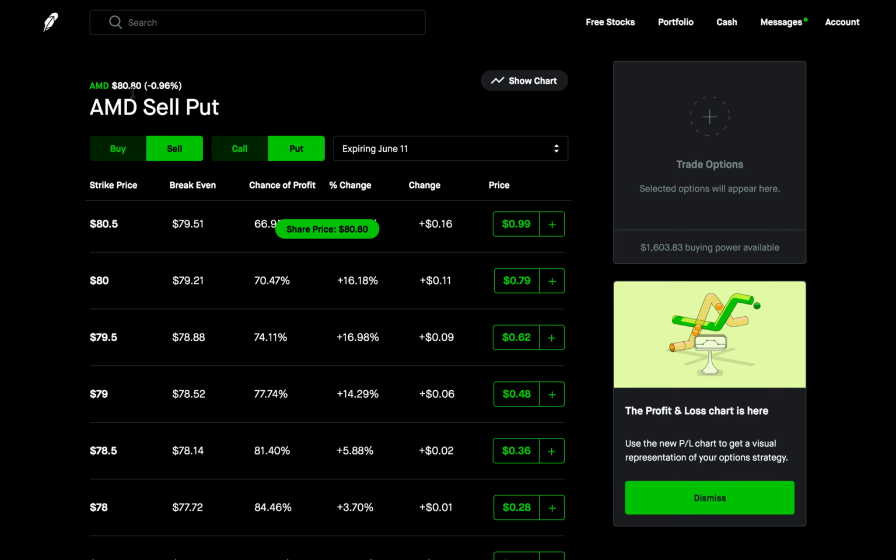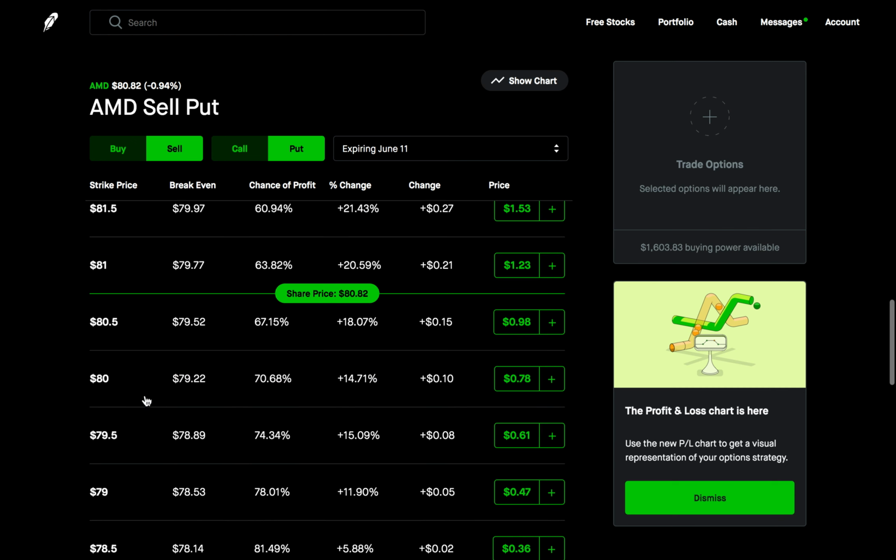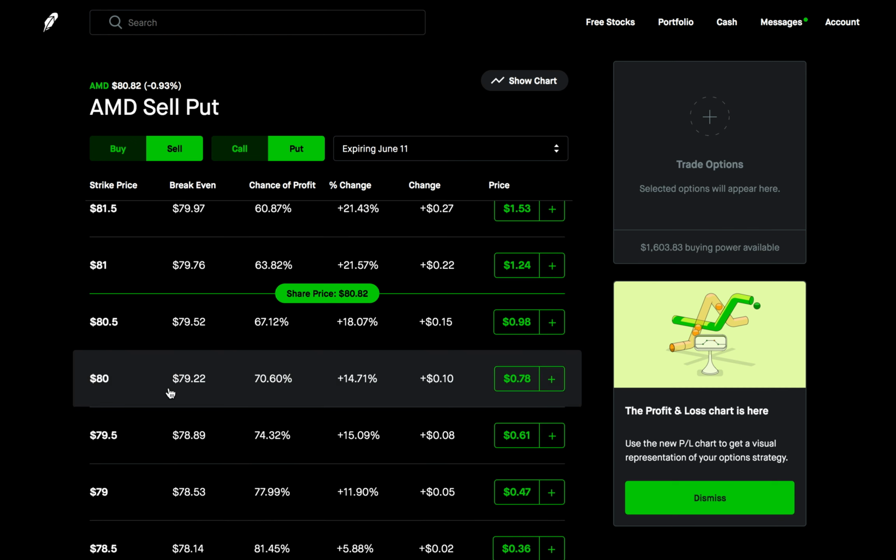Now, the other thing that a lot of people don't realize, but this is very important to notice, and we don't have to worry about this on Robinhood because Robinhood doesn't have any commission fees, but there's a lot of brokers that do. I sell calls and puts on other brokers that have commission fees. When you sell a put, that is just one transaction, right? If I were to sell this put at the $80 strike, I'd most of the time let that expire. I would receive my premium of $78.